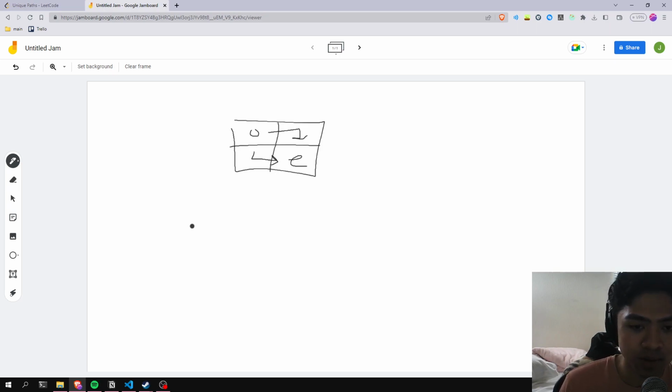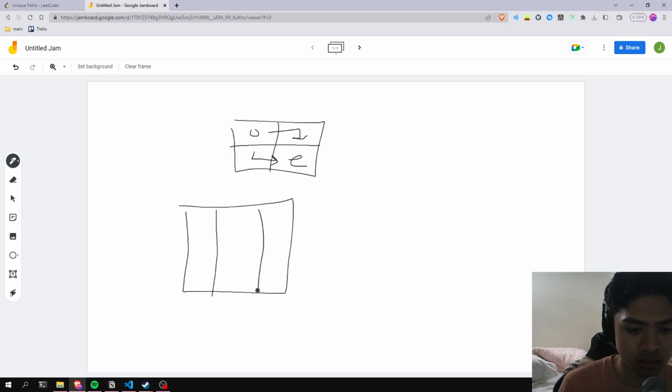But what if we do a 3x3? Okay. Oops, that's not big enough for a 3x3. So if you do 3x3, there's more paths, right? So we can go right, and then right, down, and then down. And then we can go down, go right here. We can go down, we go right here. Then we can go right, then down here, and right, right.